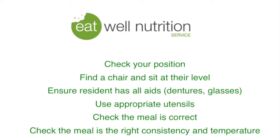One of the best ways to learn how to feed somebody is to experience it for yourself. So get one of your colleagues to feed you and vice versa. And throughout this process, think about the important things you need to consider to improve this experience for those that you care for. Some small but important things to consider when feeding somebody include checking your positions.